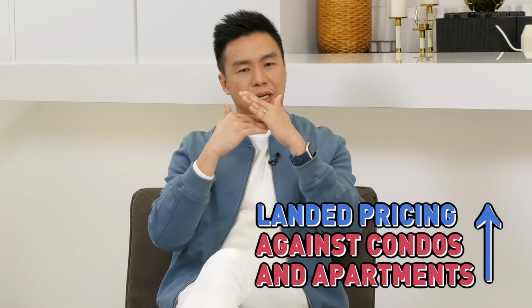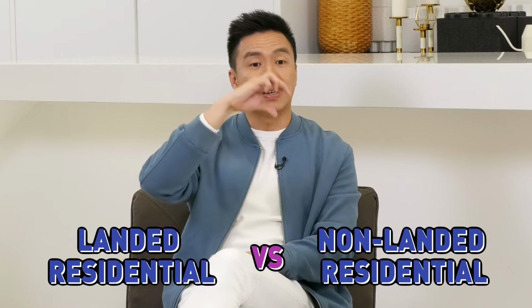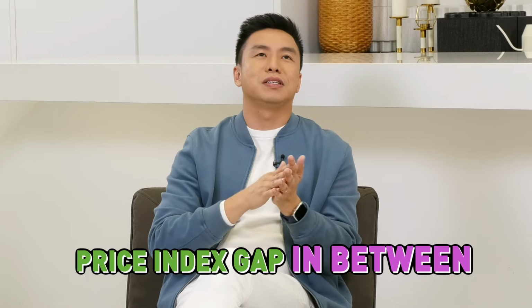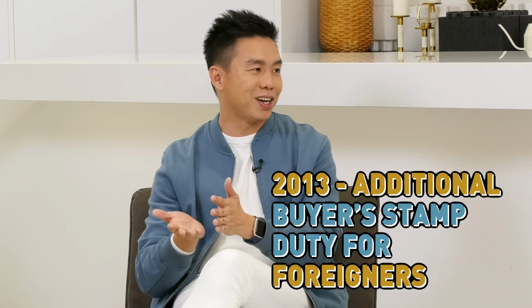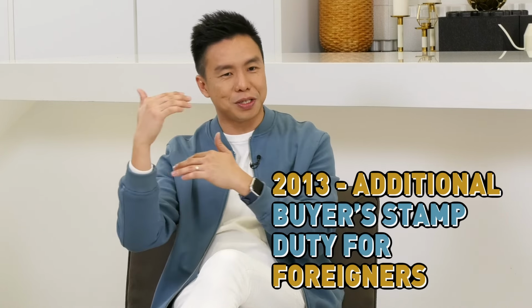That's a very good question. I think landed properties, even in the past 10 years, have already separated themselves in terms of price index. Since about 2013, we have seen landed pricing move up against condos and apartments. When we compare the landed residential price index versus the non-landed residential price index, there is now a gap in between for the past 8 years already. I think the key thing is that in 2013 a particular cooling measure came out, the introduction of additional buyer stamp duty for foreign buyers. From there we start to see that distinction in Singaporeans' purchasing preferences and power.